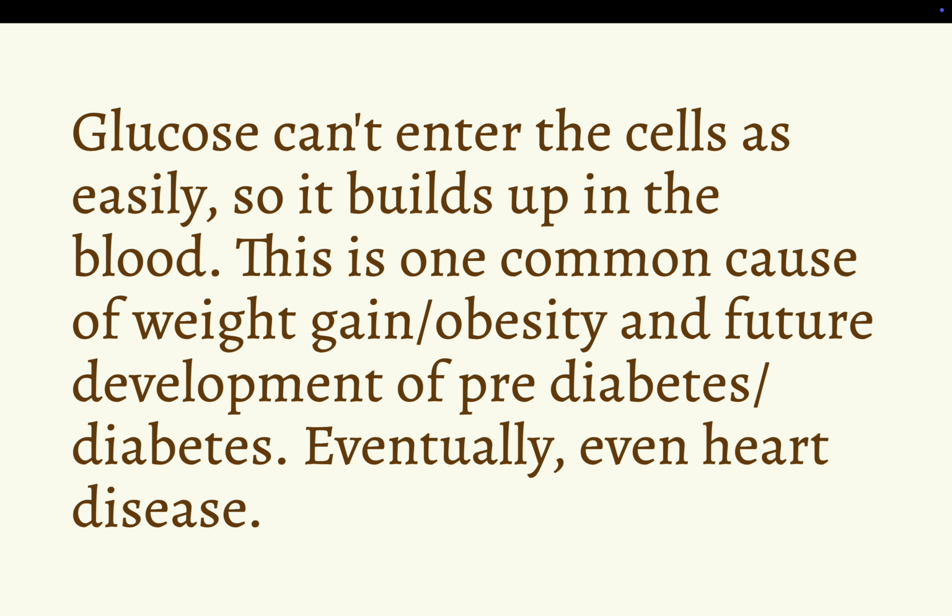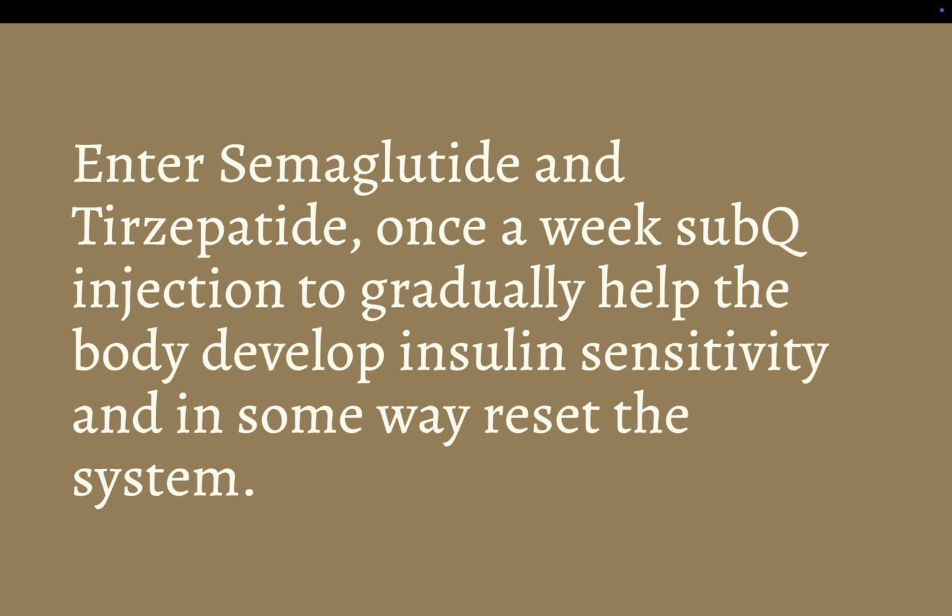This is when you get the high blood sugars that lead to the high hemoglobin A1C and/or high fasting insulin, all three. Okay, what does this do? Causes weight gain and/or obesity, future development of prediabetes and/or full-blown diabetes, and eventually even heart disease. Okay, enter semaglutide and tirzepatide. These are once a week subcutaneous injections, meaning in the fat, usually around the abdomen, and they gradually help the body develop insulin sensitivity. Okay, that's the opposite of insulin resistance. Now you're sensitive to insulin, which is what you want, and in some ways it resets the whole system.